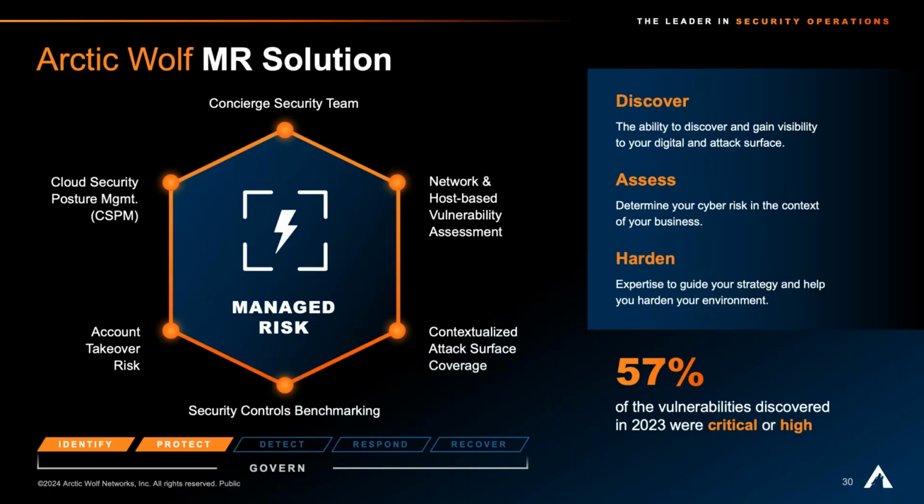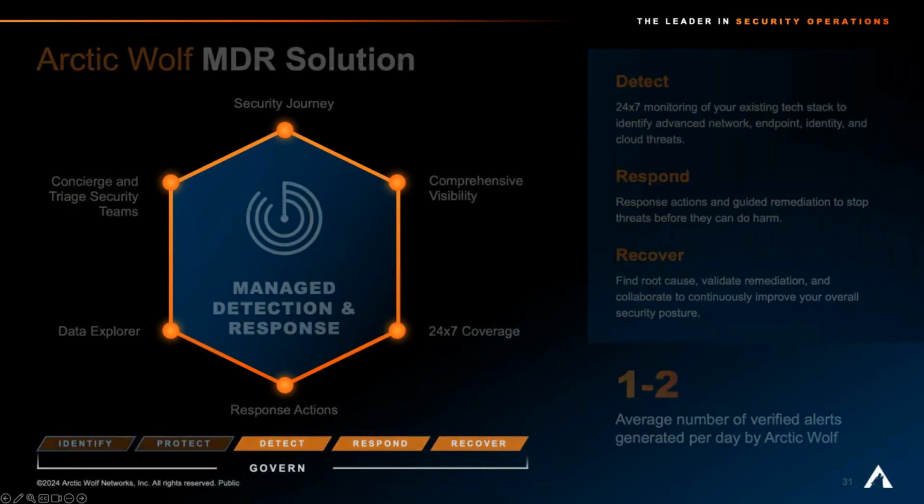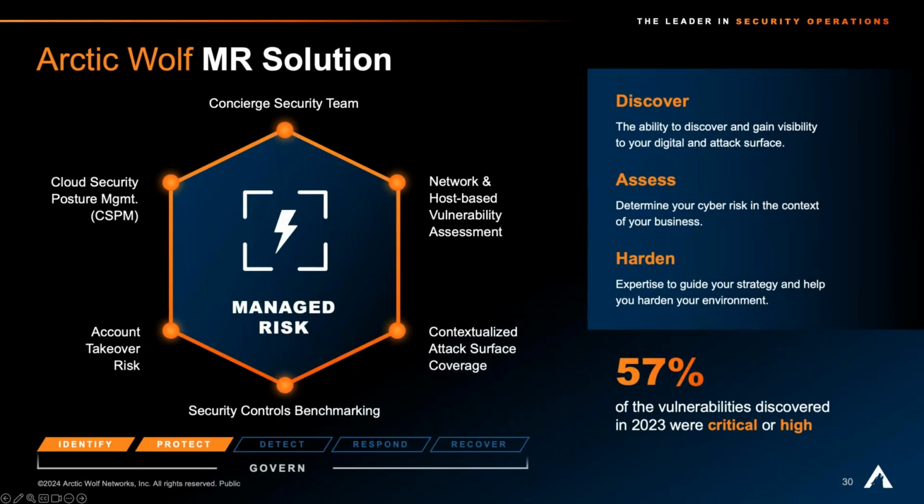So the first one here is the managed risk piece. Again, kind of where does this fit in? It's an AKA against vulnerability management, and that is to really cover these overarching functions, as in identify and protect. So these are all the steps that you can take in advance of an incident to avoid that from happening in the first place. For us, I call it a triad.